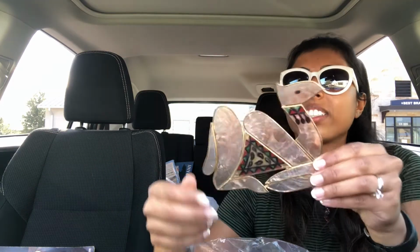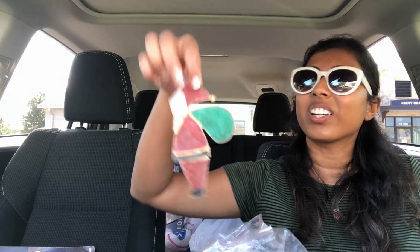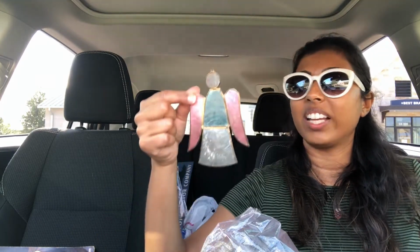These were some ornaments that looked really interesting. I think they are sun catchers. So here's a camel here, and it has a hook so you could hang it up. Here is Santa. Here is a boot. And here's a cute little bell. An angel. So yeah, some fun pieces in there.